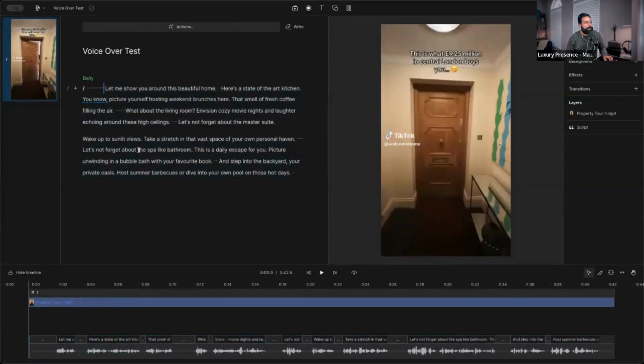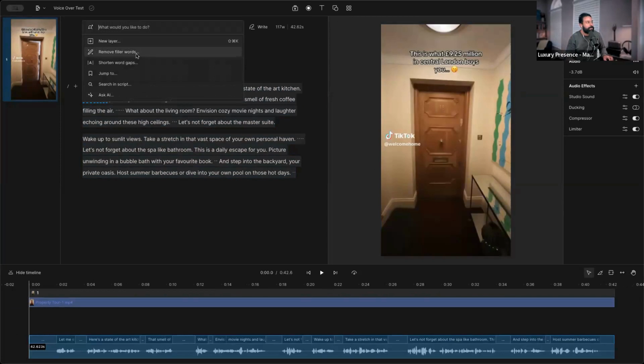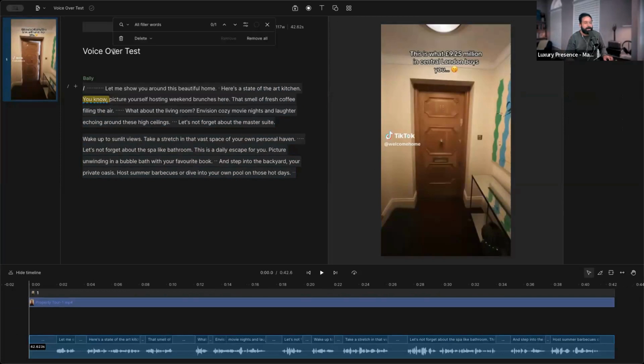And the other cool thing that this does, if I highlight this, I can get rid of, we know that you've got about 15 seconds to capture somebody's attention. You want fast, quick, snappy content on social media. We go to actions here. You can remove filler words like ums and ahs and random parts of your script that you just don't want in the clip.